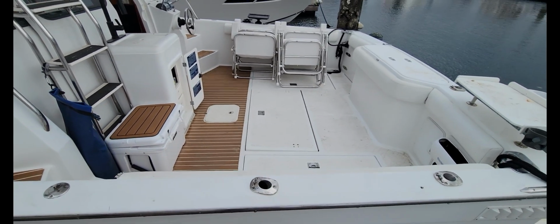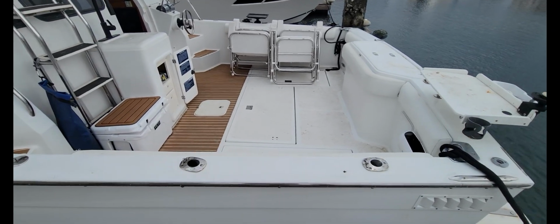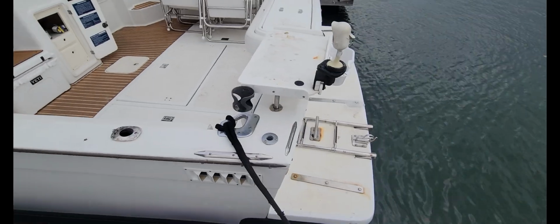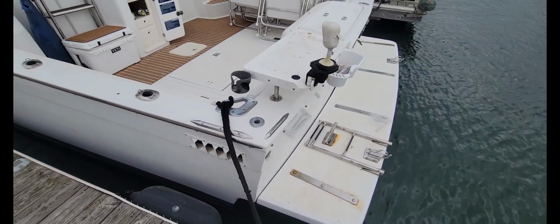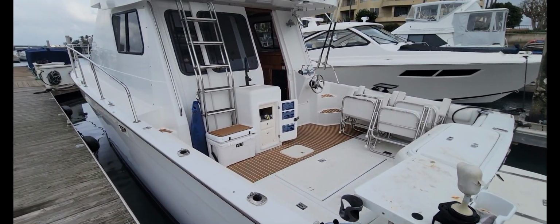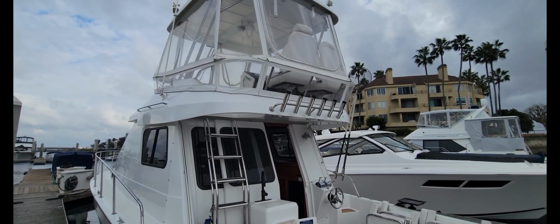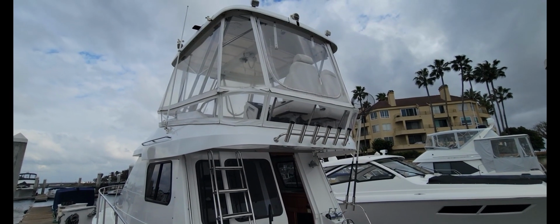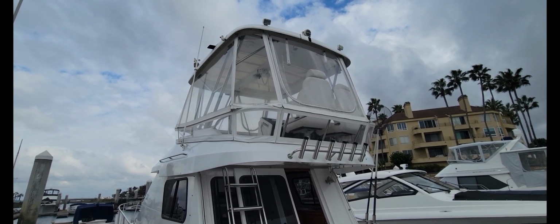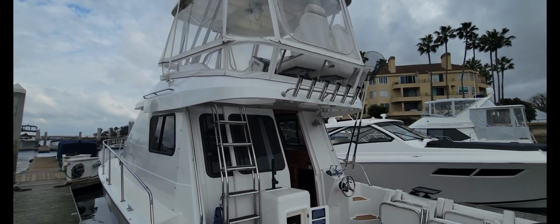As you can see, it's nice and open with lots of room to fish. We do have an extended swim platform right here with dinghy davits and a boarding ladder. Looking again up above, we see multiple rocket launchers and spreader lights right there for our nighttime fishing.